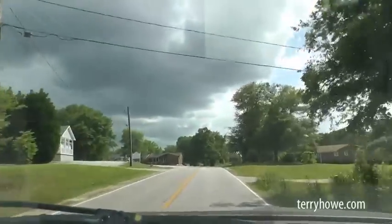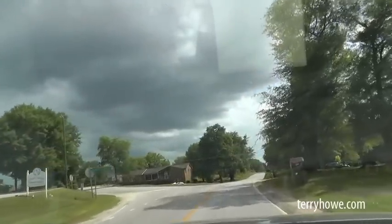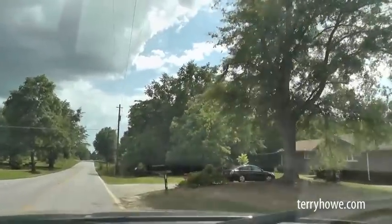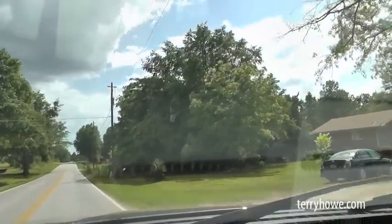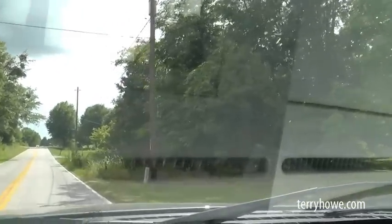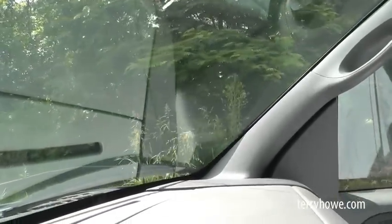Okay, I'm coming to a fork in the road, and on your left is Bethlehem Church Road. We want to go just past the fork to this first telephone pole on our right, and this is our access into the property. And it's a little grown up right there, but there's a gate. You may can see it or may not. I don't know if I'm filming the truck or what.